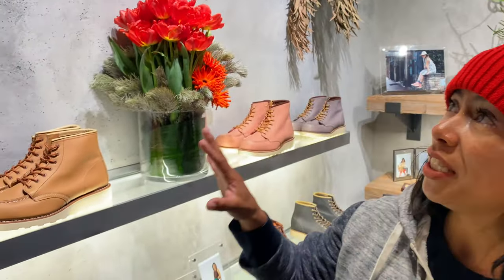Okay guys, so this store is so beautiful. I can't wait to show you the collection they have. This is the women's section.